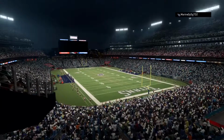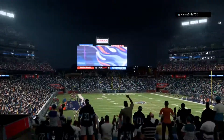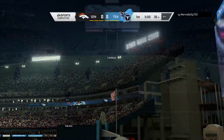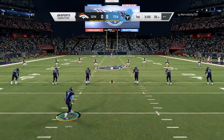The NFL on EA Sports is in the great state of Tennessee at Nissan Stadium here in Nashville. The whole of downtown Nashville likely still reverberating with the sounds of the Titans taking the field a moment ago. They're ready for football as their Titans are set to match up with the Denver Broncos.